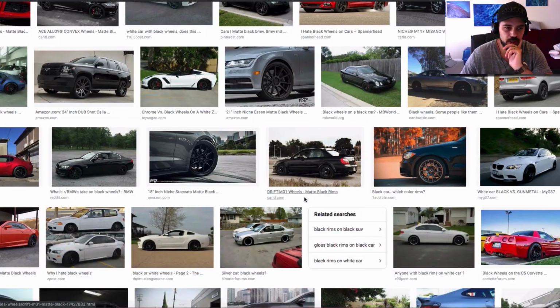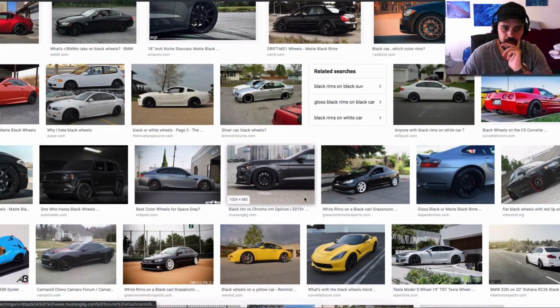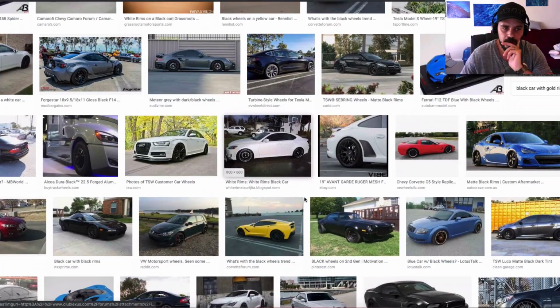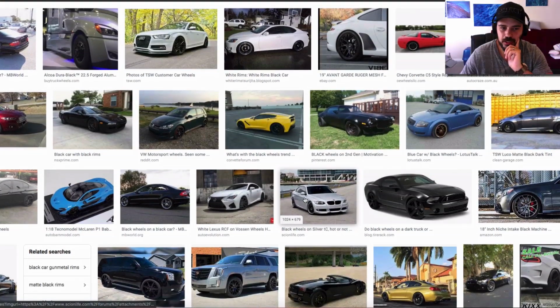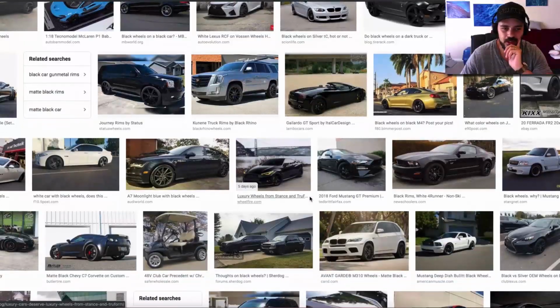This is what I do when I look for cars, by the way. I just try to find the right perspective and the right type of wheels that I'm looking for, and then try to get it in the right perspective in Photoshop. It's pretty easy, it's not that hard.